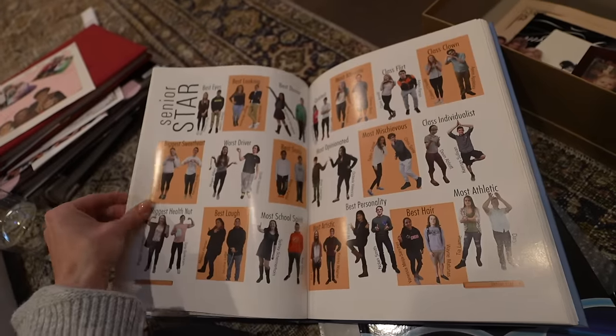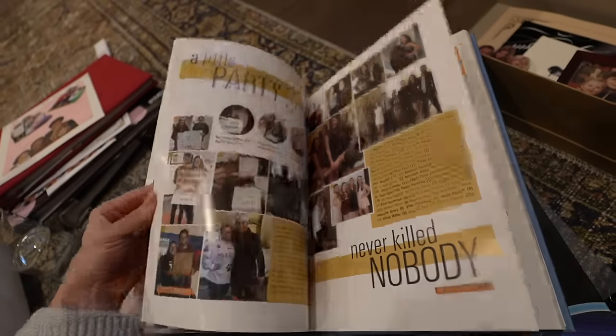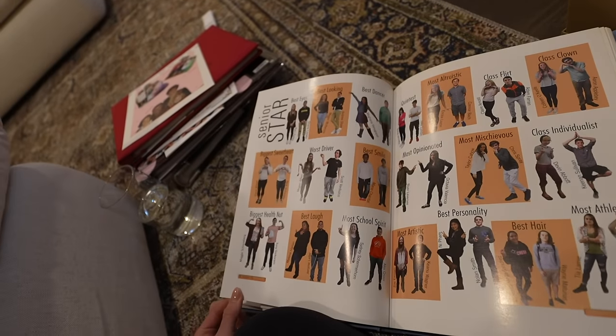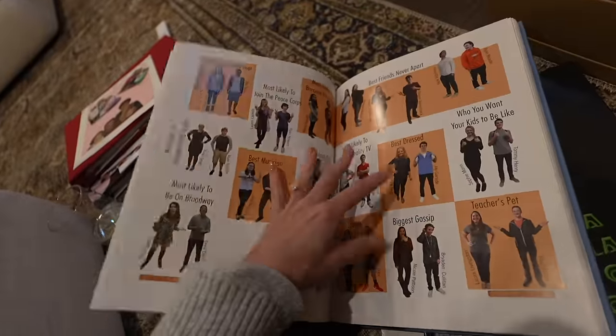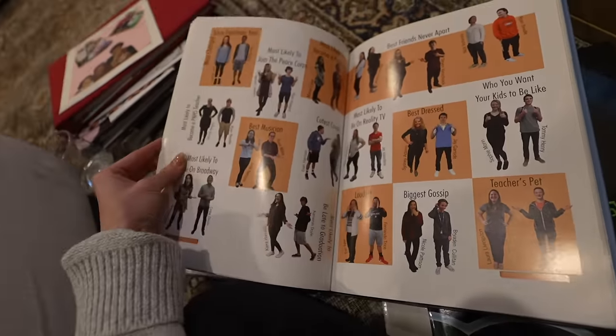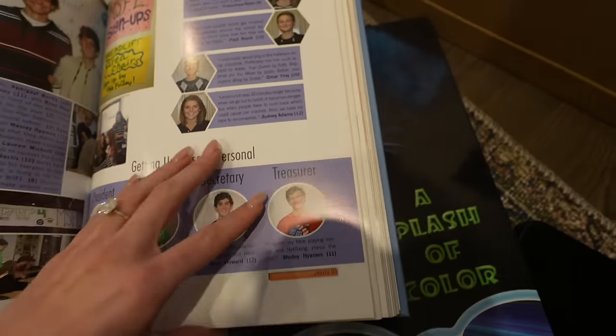Oh my gosh, look at this. Senior Star Awards. Too flipping funny. I got best dressed. Look at best dressed. Also, do you guys see this short brown hair?